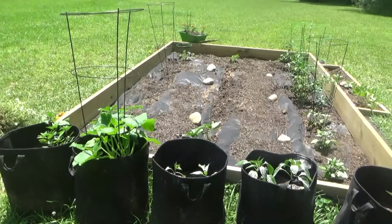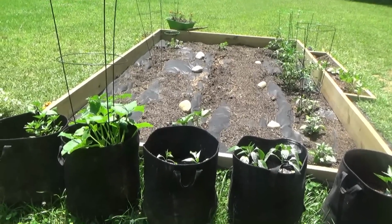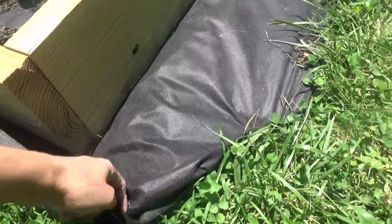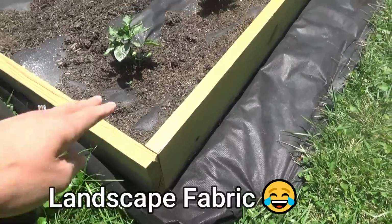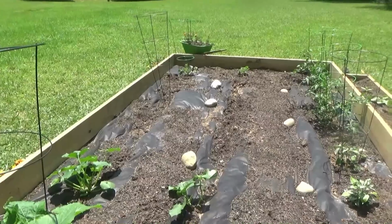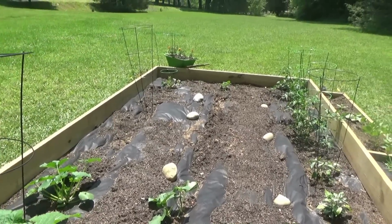All right, y'all, it's a little while later. Coming out here to check on things in our little mini garden. The rocks in the middle are just holding down the black fabric, what is that even called? Anyway, the rocks hold it down where the different pieces meet, and I think it looks really pretty. Titus said he would tack it down, but I kind of like the look of the rocks.